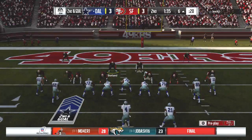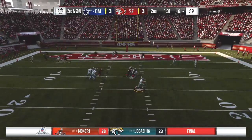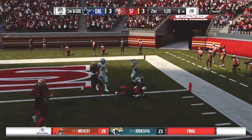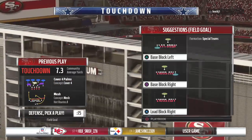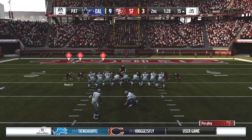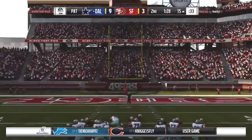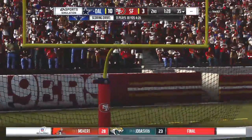47, 26. To throw is Prescott, eluding the pressure right. His pass caught at the 4, and he'll take it into the end zone for a Cowboys touchdown. The Cowboys are in for 6. Extra point right down the middle, and the lead is now 10-3.